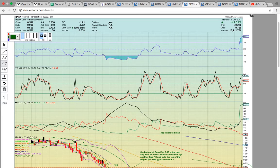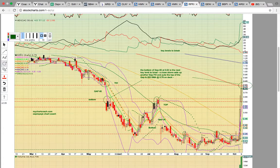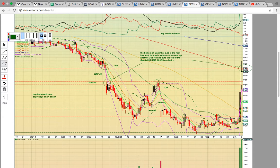Okay, let's look at RPRX. This stock had a really nice move today. If you look here, it's up 41%. It's at overbought levels on RSI. You've got RSI at 89. Stochastic is below 80 because of the pullback today. Notice the long upper wick on today's candle that did pull back the share price.